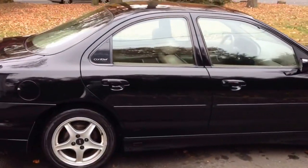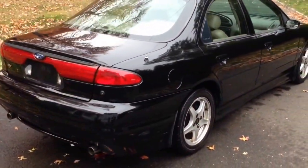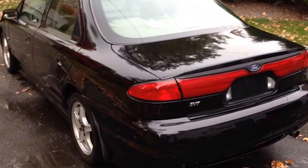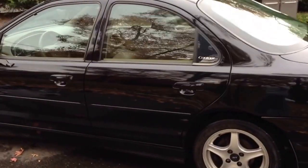Very desirable black tan interior. You don't really see that much. You see a lot with that purple interior, and I didn't like it, but I did find this one, and it's been a great car. Everything is stock on it. It's 100% stock wheels, stock interior.